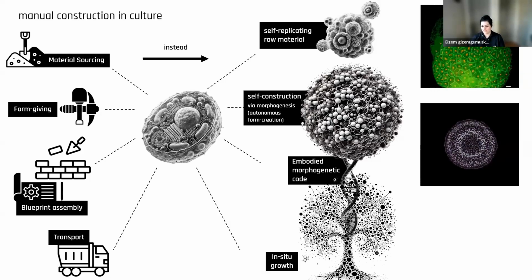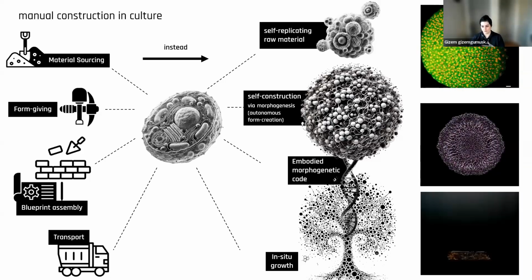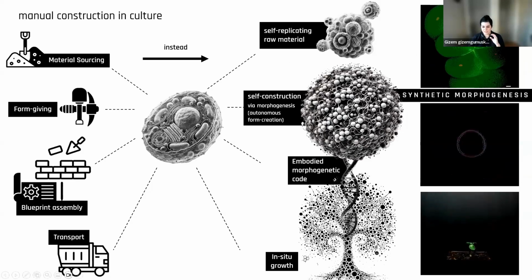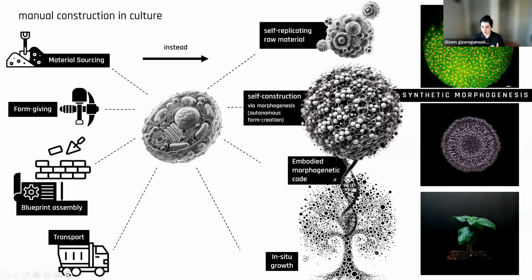And this, therefore, can actually happen in situ. You don't need to fabricate anything anywhere and transport it. Things can grow on site. And the reason why this is particularly exciting in the 21st century is, for the first time, we actually have insights into how to edit this process.